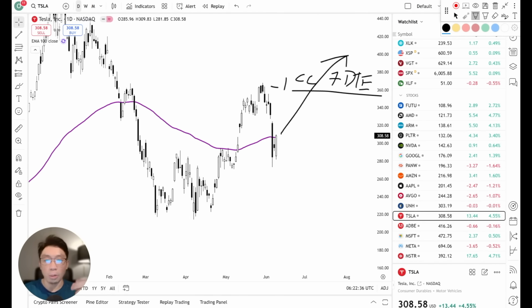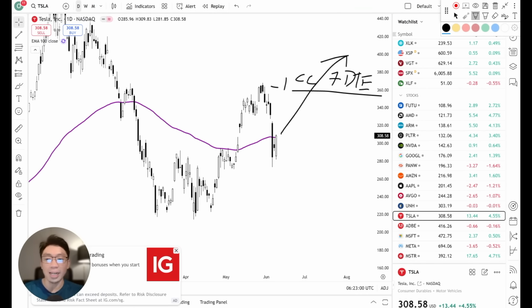But first off, I want to talk about where you actually sell the covered call, because one of the things that I notice quite a number of people do, especially beginners, is that they just keep selling the covered call regardless of where the stock is. And this can be considered a little bit dangerous if you are selling the covered call below your entry price.